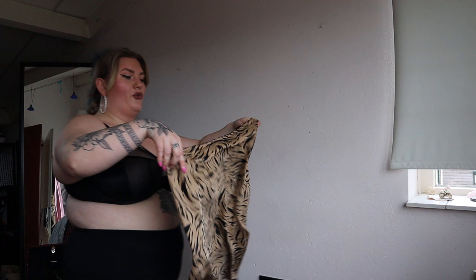So, for Concert C, that's my favorite festival ever. I wore this skirt, also with this little pants. And I had a bikini under it because it was so motherfucking hot. Wore this skirt and I just wore a bikini top on it.